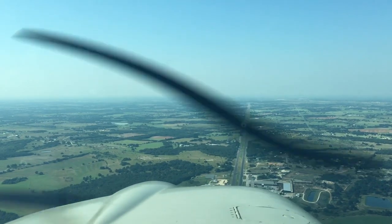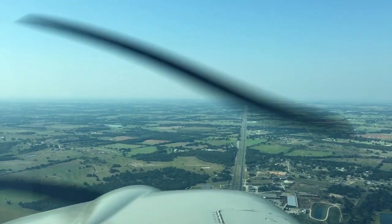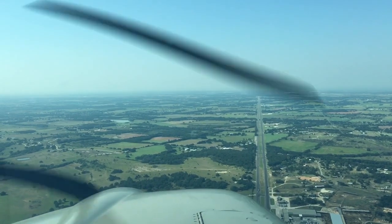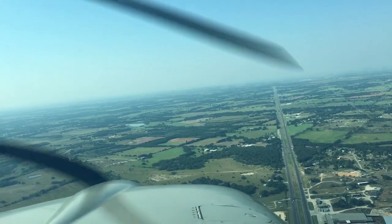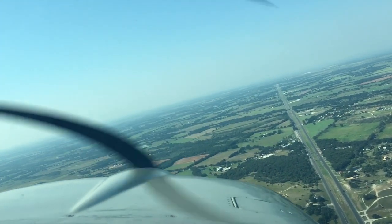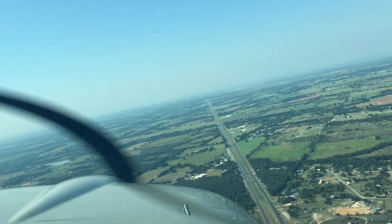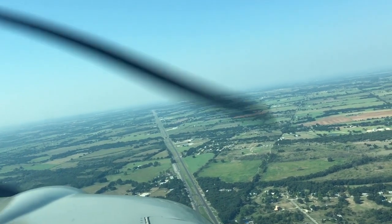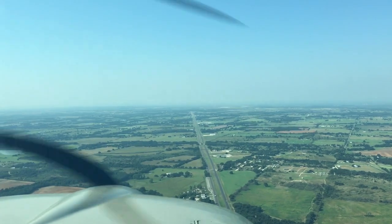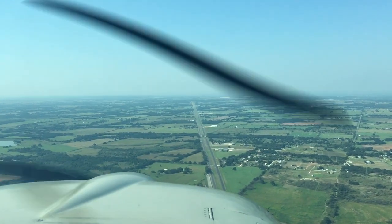Now if you were to make a left turn here like we're starting to do, you point about 190 or so, you'd be about 7 miles from the Dublin Municipal Airport. So we're going to go back over 377 and continue into town, but that's actually a really good landmark. The chicken house is a really good landmark to head towards Dublin so that you could make a standard pattern entry.